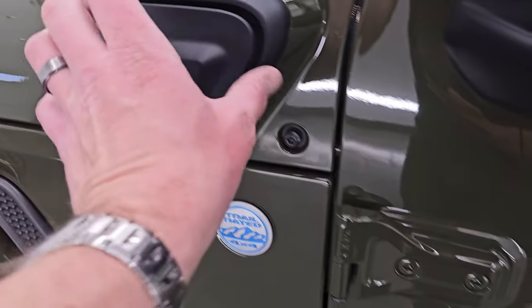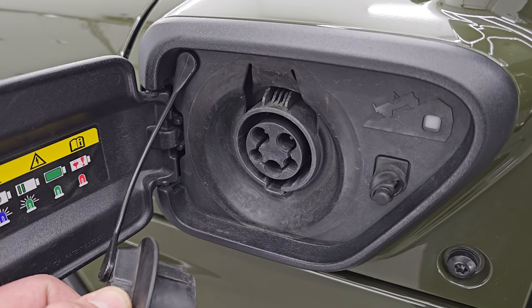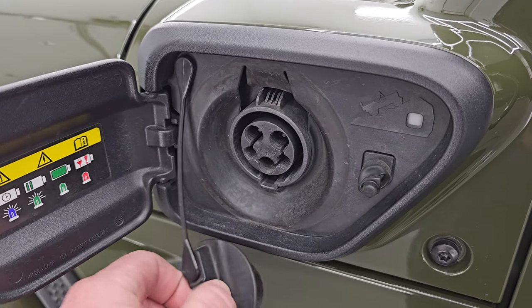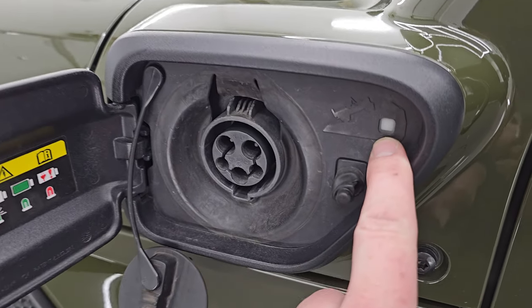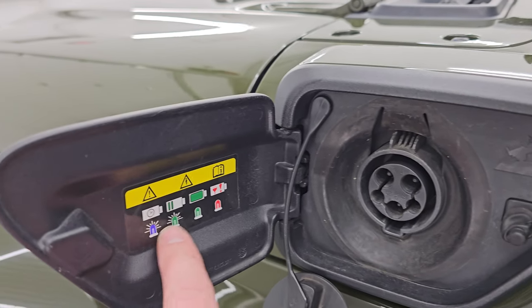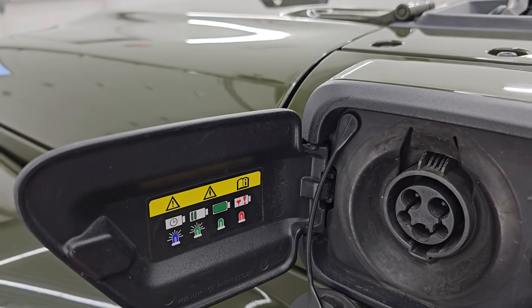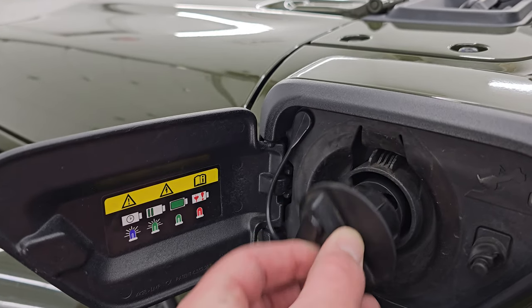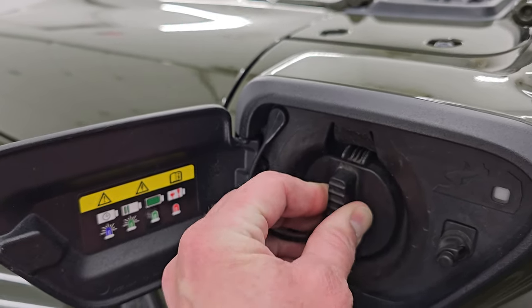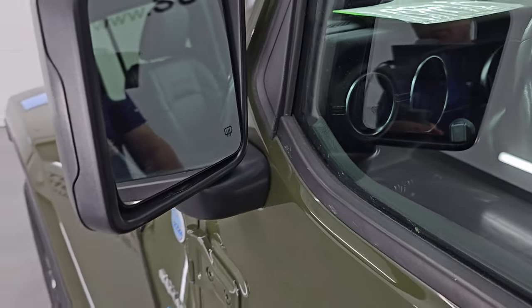This is where you charge it. So you just plug that cord into the wall and then plug it right into there and it'll start charging, and this light will light up different colors with the Jeep climbing up the mountain there for charging full, and then if it's not charging it'll be red, and I'm not sure what the blue one means, but anyways, you do get the heated power mirrors.